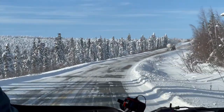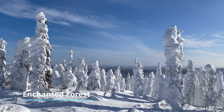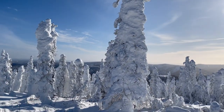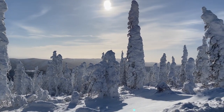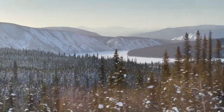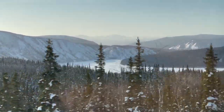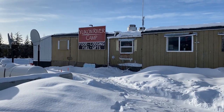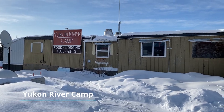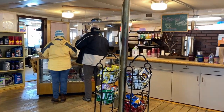We made a brief stop at Enchanted Forest, which looked unreal. The journey was filled with magical views and vast wilderness all around. We stopped at Yukon River Camp for lunch, which was the only available option on the way to Arctic Circle.